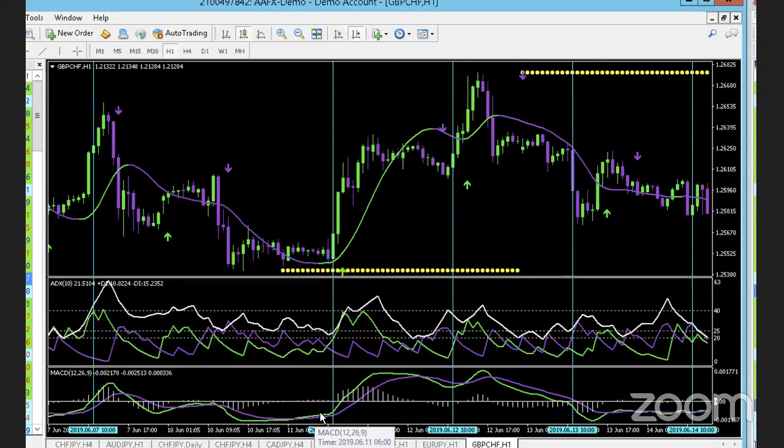All right. This one, I would have made some profits. Absolutely. Because of the daily dots, the crossing, the MACD, the ADX pumping up, and the green candles, and everything else. Okay, so you took this for a buy, you won, right?